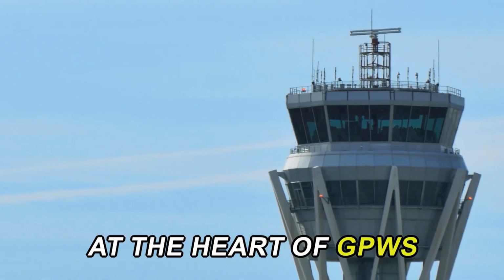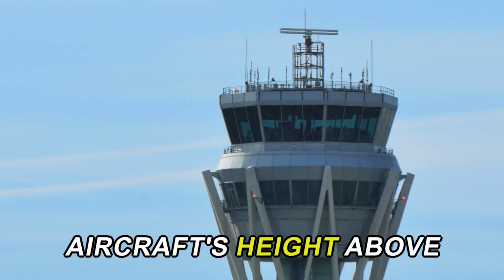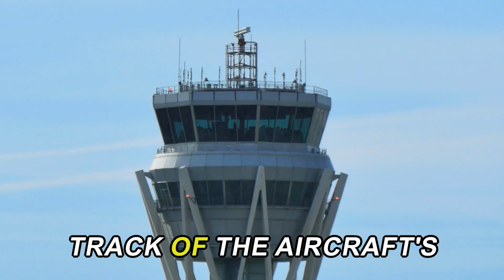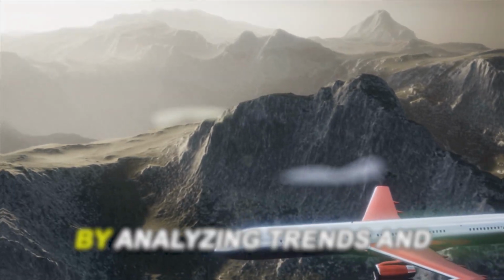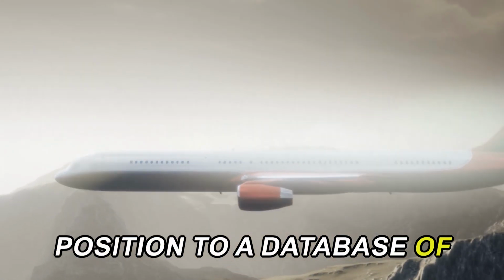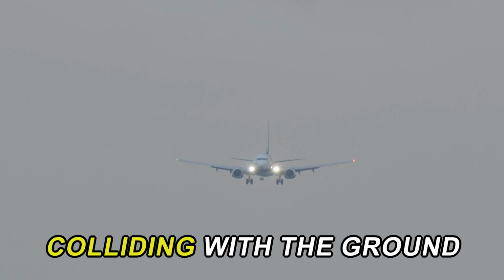At the heart of GPWS lies the Radar Altimeter, which measures the aircraft's height above the ground. This data is fed into a computer that keeps track of the aircraft's altitude, descent rate, and terrain clearance. By analyzing trends and comparing the aircraft's position to a database of terrain and obstacle information, GPWS can predict if the aircraft is in danger of colliding with the ground.